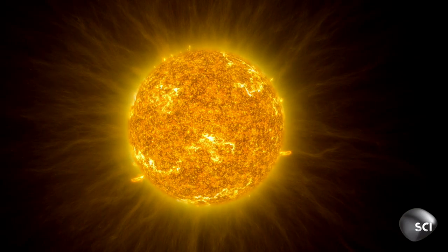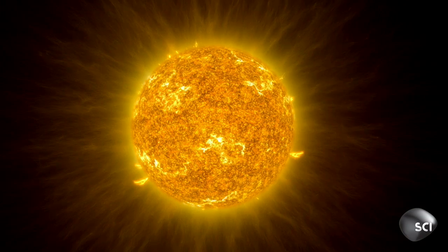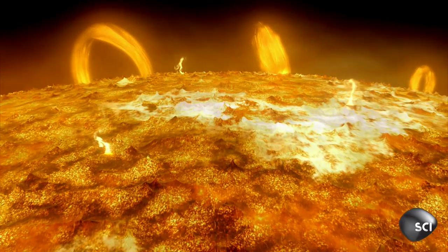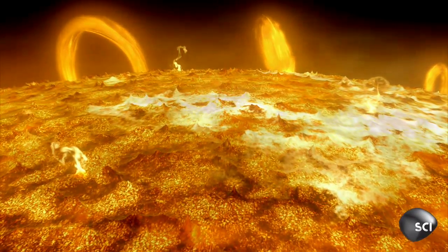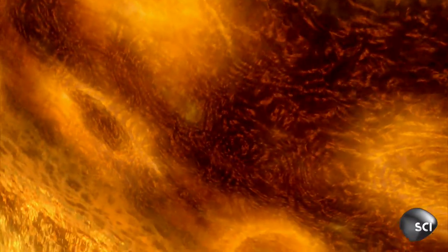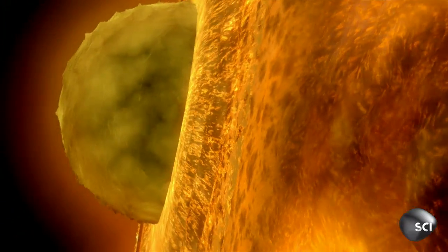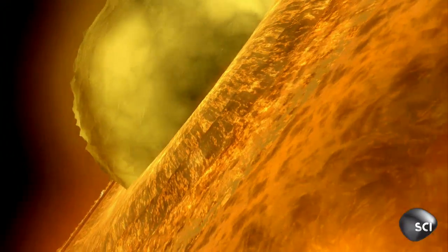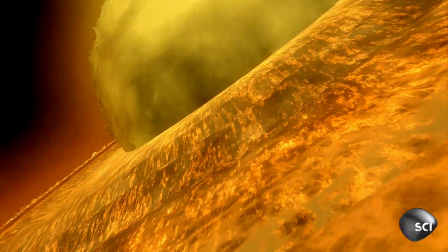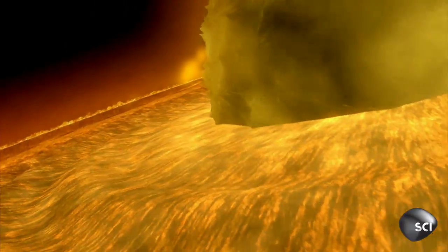It reaches across the entire solar system and even jeopardizes human space travel. Its source lies at the very heart of our star. The hottest place in the solar system rages 400,000 miles beneath the sun's outer layer, the sun's core.